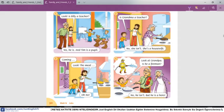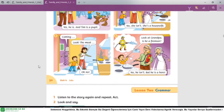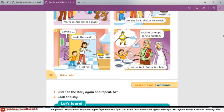Is grandma a teacher? No, she isn't. She's a housewife. Grandma bir teacher miymiş? Hayır, bir teacher değilmiş. Evde çalışıyormuş. Housewife. Come in. Look, the meat. Meat? What does it mean, meat? Et. Oh, no.